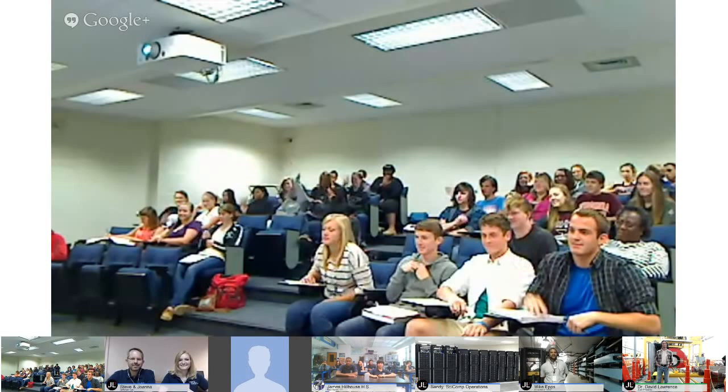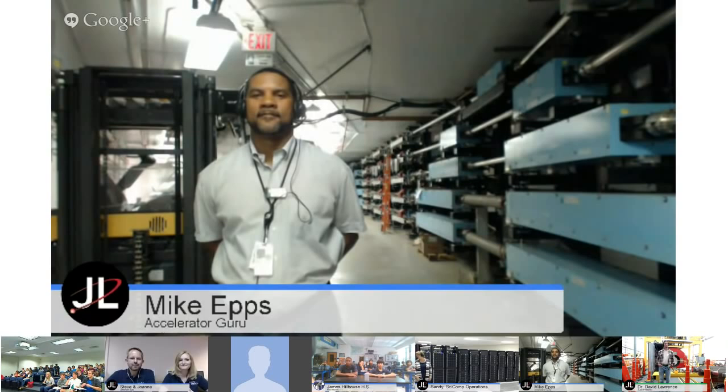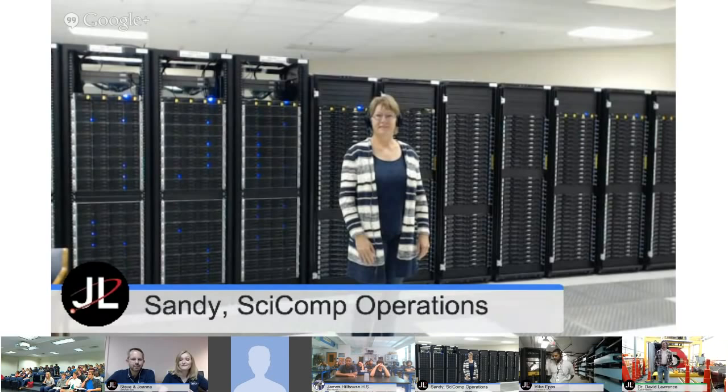I'd also briefly like to introduce our speakers. We have Mike Epps, who is the Federal Project Director of the 12 GeV CEBAF Upgrade. And we have David Lawrence, who is a staff physicist located in Hall D, our newest experimental hall. And then we have Sandy Philpott, who is the Operating Manager for Scientific Computing.